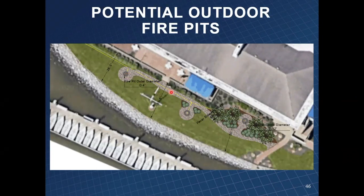I met with the city last week. I was pleasantly surprised that they said, yeah, you can do this. We just need you to add some landscaping to mitigate the grass that you're taking away, the natural vegetation there as well. So we're going to add some landscaping to do this.